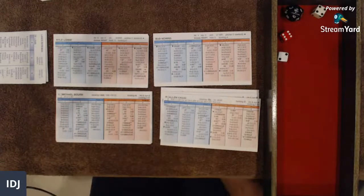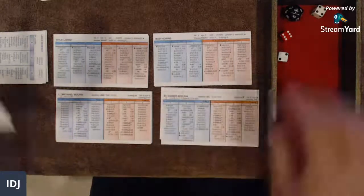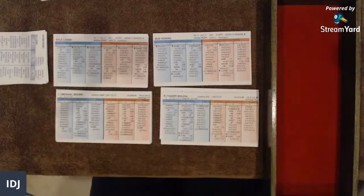6-6 right-hander, 6-6 strikes him out. And that's going to do it. So the Cardinals get a couple men on, but can't capitalize on the first hit of the ballgame. We go to the fifth. 1-0 Astros. That brings up Michael Bourne. He's 1 for 1 with a double.